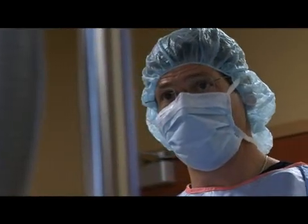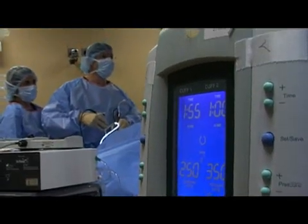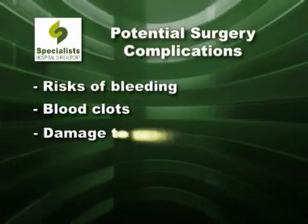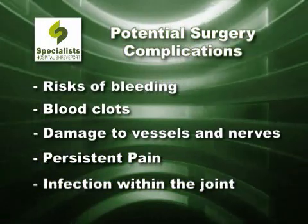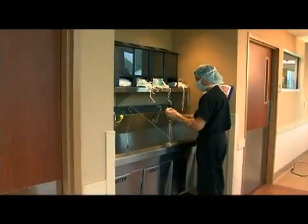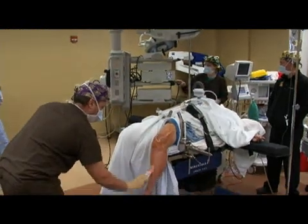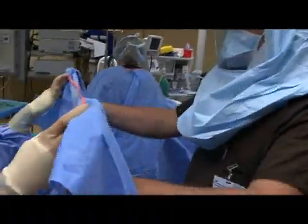Total hip replacement is a major surgical procedure, and as with all surgeries, there is the risk of potential complications such as bleeding, blood clots, damage to nerves and blood vessels, and persistent pain or infection within the joint. Infection can occur despite proper surgical procedure and medical treatment. Precautions include preoperative antiseptic scrubs and washings of the leg and hip prior to surgery, as well as administration of antibiotics and appropriate wound care postoperatively.